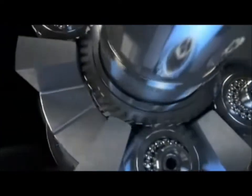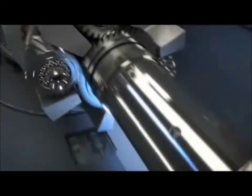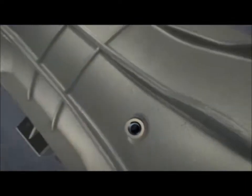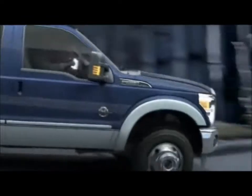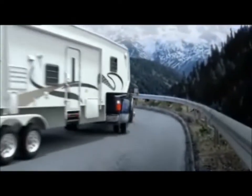All that means less parasitic loss. That's less energy being lost from the engine, leaving more power for you and better fuel efficiency. So when you're in overdrive while towing a small city block, you're actually using fewer RPMs because the new torque converter locks up at lower speeds.